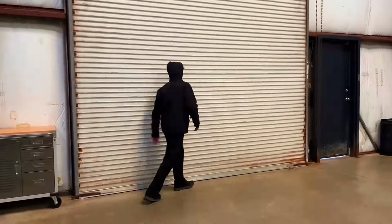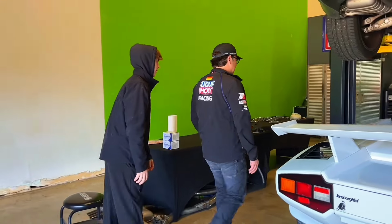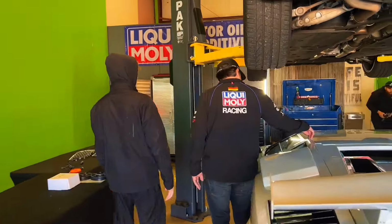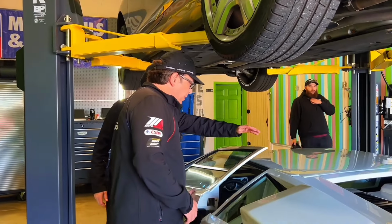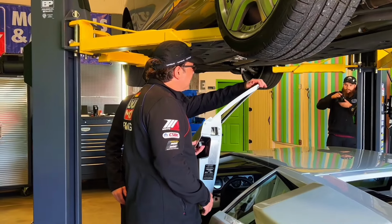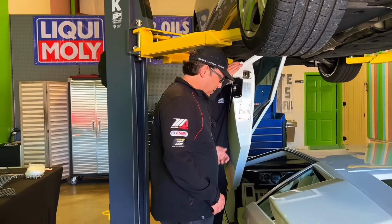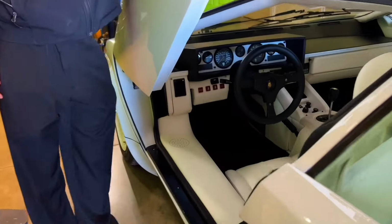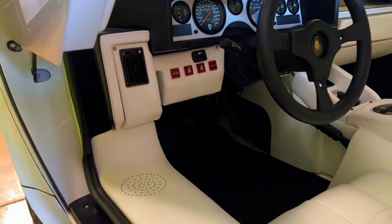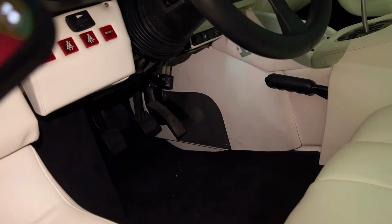Connor, first things first, let's open up the bay. You ready for this? Come on, let's see how this goes. Connor, what I need you to do is make sure this tip right here doesn't touch anything. Now come over here, just take a look. Look at this. Look at how tight this is. Here, I'm gonna put some light in there for you. Look at how tight those pedals are.